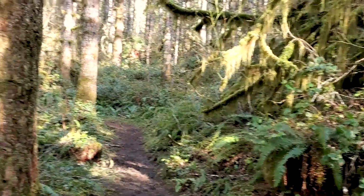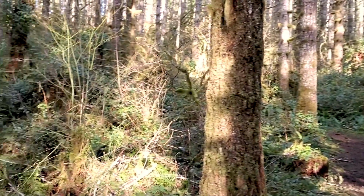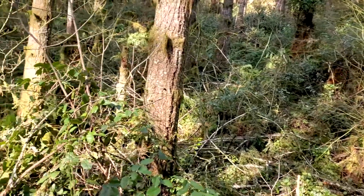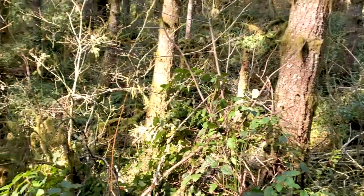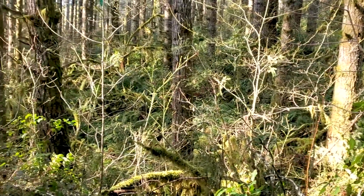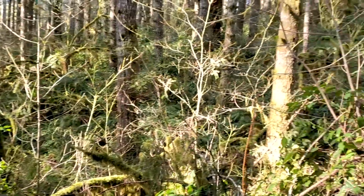I'm almost back up to the top here. Just kind of looking around. Lots of limbs down from the ice storms, but trail's in good condition. A couple things on the trail, other than that, it's pretty good.